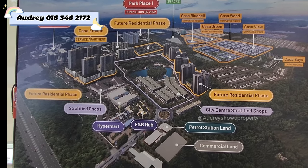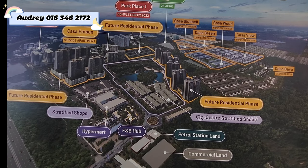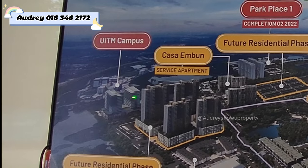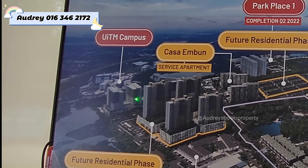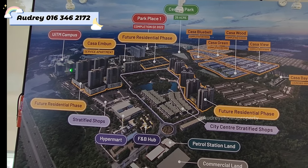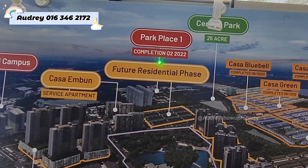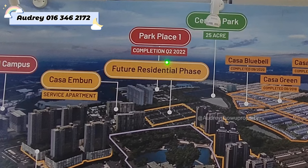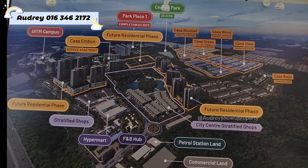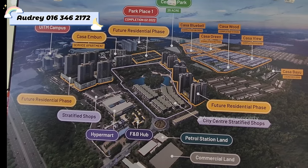Okay, first of all, I will introduce those already developed developments. First of all, you can see the location. UITM is just right next to our township. It's completed and has students studying there. Second is the Park Place, with completion by Q2 2022. It's all shop lots over here. So we already have some hypermarket and some mama stores operating there.